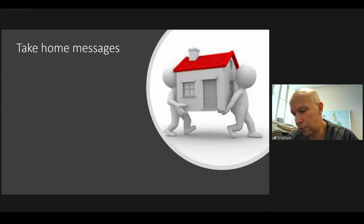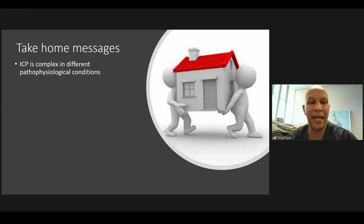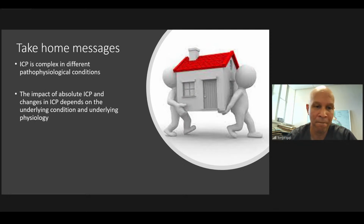So sorry to rush this last bit, but the take-home messages, and I want to leave some time for questions, are that intracranial pressure is really complex, and it's complex in different pathophysiological conditions, all of which may be quite different from each other. The impact of absolute intracranial pressure and the changes in intracranial pressure depends on two things, both the underlying condition as well as the underlying physiology. An important principle is that the individual is not the average.